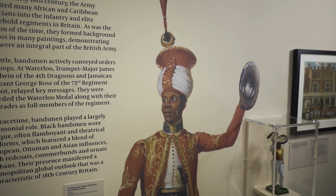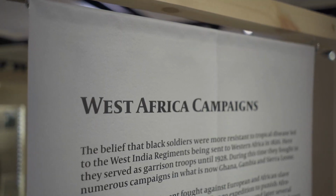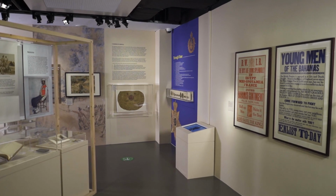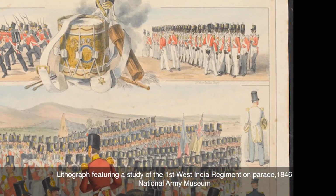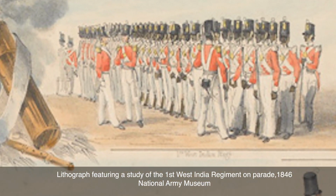Between 1795 and 1807, estimates suggest 13,400 slaves were purchased for the West India Regiments, costing almost £1 million at the time, which is between £92 million and £114 million today.